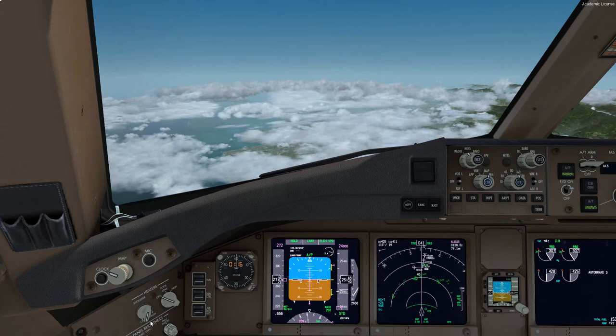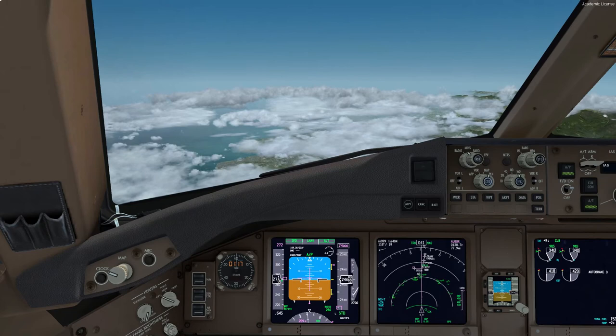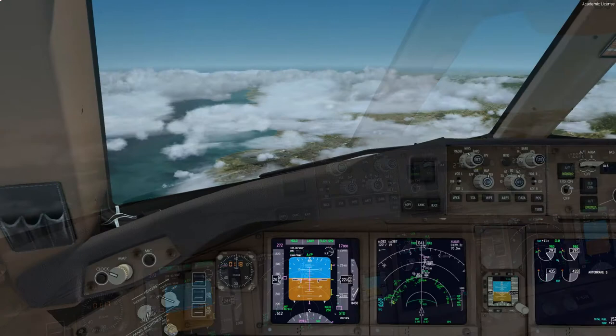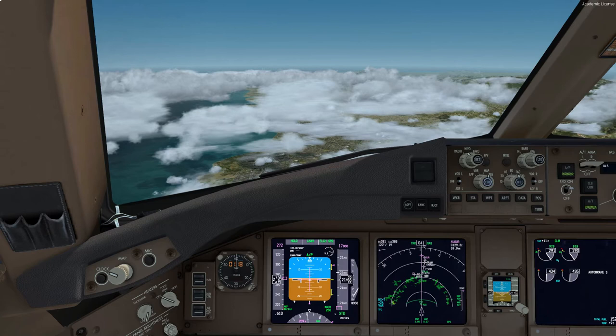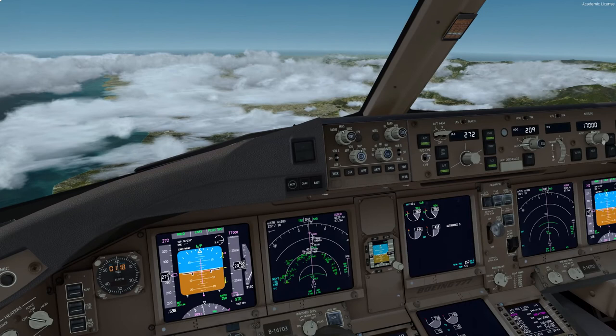Level 1,000 feet to level off. EVA 030, descend to 1,000, QNH 1002. Descent 7,000, QNH 1002, EVA 030. Left hand round to land, 210 knots and heading 095 with us. After Lambourne, heading 275. 275 degrees, 095 degrees. EVA 030, descend 10,000, QNH 1002. Descent 10,000, QNH 1002, EVA 030.